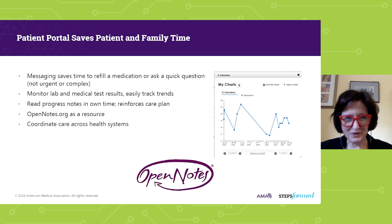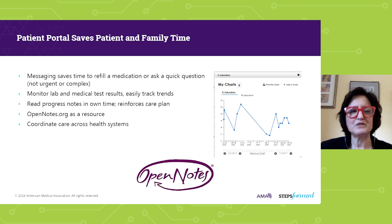Messaging, which we're going to obviously talk a lot about today, provides a way for the patient to ask a quick question or refill a medication. But there's so much more. Being able to monitor lab results and medical tests, easily track trends that you're learning so much of that are issues of the disease, reading progress notes in your own time to reinforce the care plan that can be so hard to remember when you come home from a doctor's office or a hospital stay, and coordinate care across health systems.